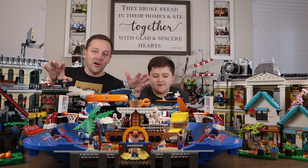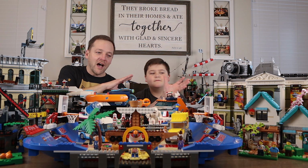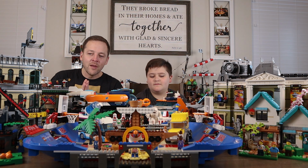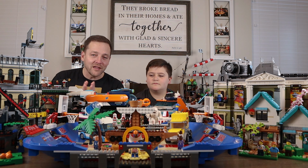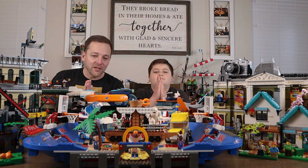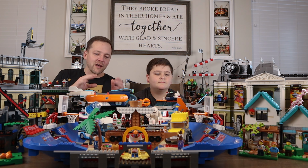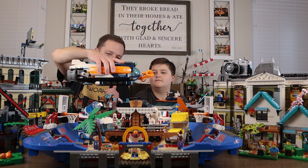What you can see on the screen is only a portion of what is scattered on the sides and then the stuff that is tucked away in the back here. We're going to do our best to walk through all of this with you and see the amazing stuff that Caleb scored. I want to get some of these bigger things out of the way first so you can see us a little bit better. So let's start with this guy right here.